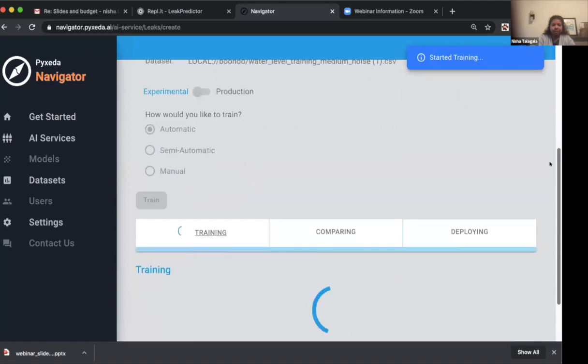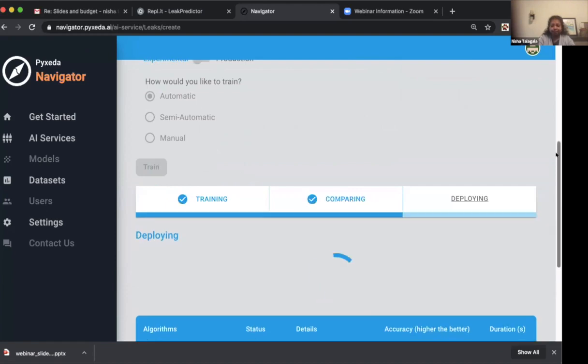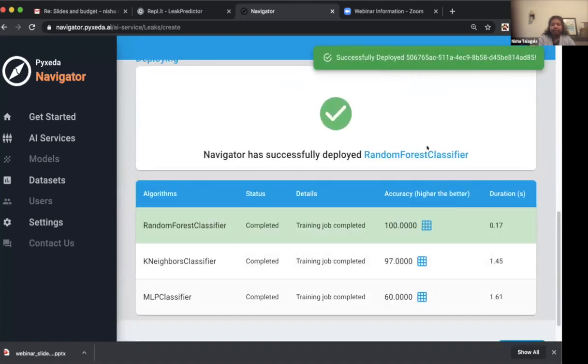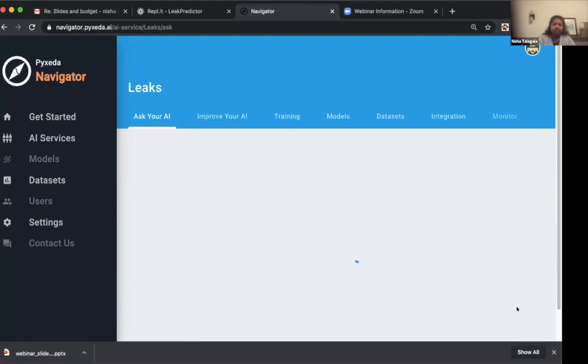So now a variety of different AI algorithms are being trained to recognize the patterns in your data. And for accuracy, the higher the better. You can see that this particular algorithm was able to predict perfectly for the test cases it was given, all of the scenarios between leak, normal, and evaporation. So now we can predict.